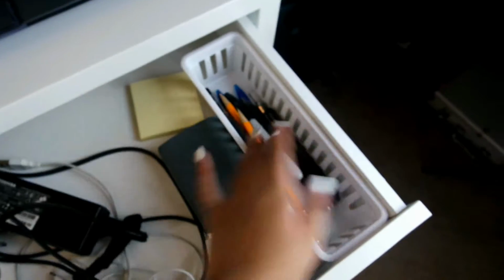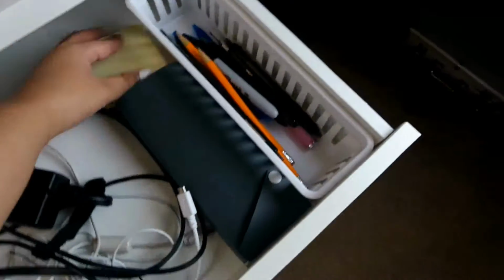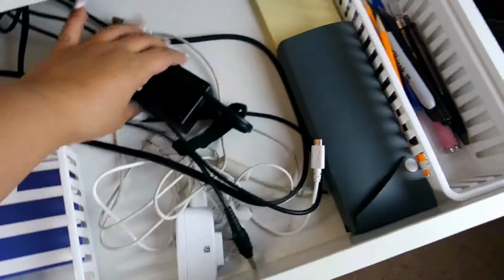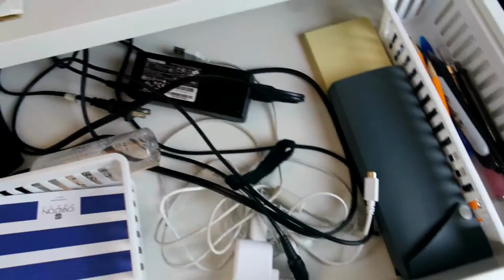So in this drawer, I have my pencils, pens, my colored pencils, and then I have sticky notes for when I need sticky notes. Don't mind my cords, it's a mess. I have my laptop cords, my camera cords, earphones, stuff like that, a lot of cords in there.